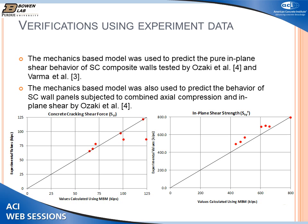I also want to draw your attention to the fact that most of these specimens were subjected to axial compression plus in-plane shear, not just pure in-plane shear, but combinations of membrane forces Sx and Sxy. So they were actually subjected to multi-directional loading in the comparisons we were doing. But that's talked about more in the paper that I have related to the comparisons.